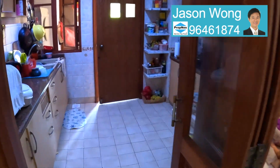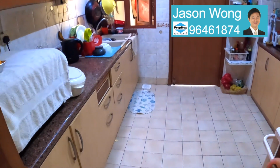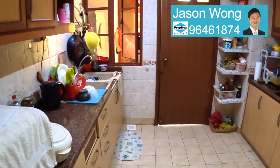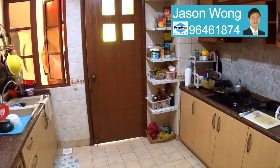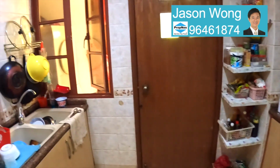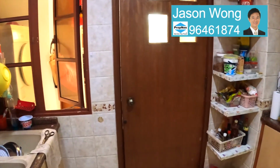Okay, now I'm walking into the enclosed kitchen. This enclosed kitchen is very wide. It's one of the wide configurations in Casafina. You can have 4 persons cooking simultaneously inside this kitchen.